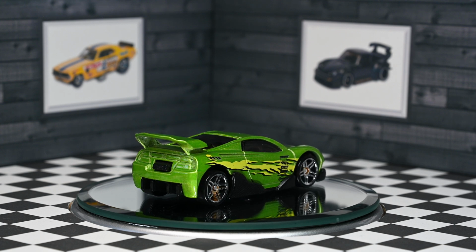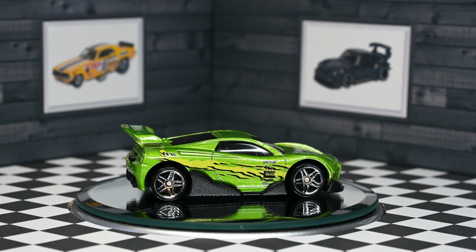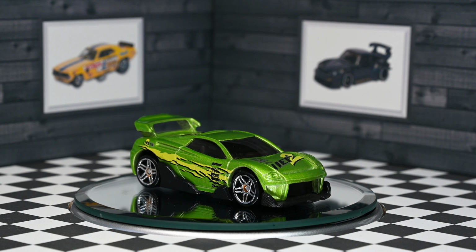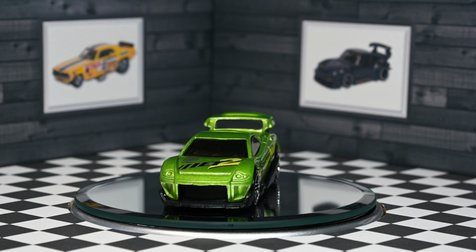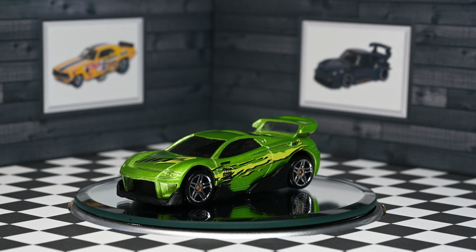I think it looks absolutely awesome in this metallic lime green. Definitely looks like a tuner car from The Fast and the Furious, and these side canards and diffusers running along the side of the vehicle with a nice texture on the plastic is very interesting.